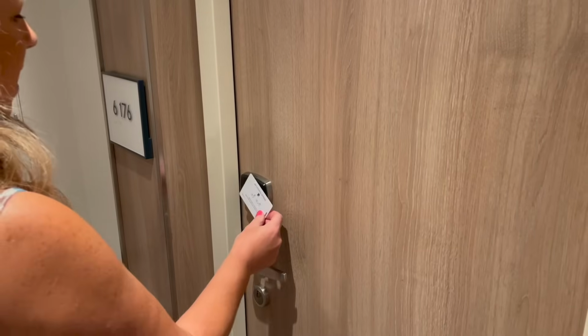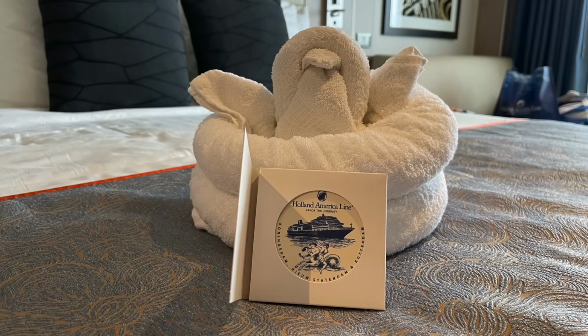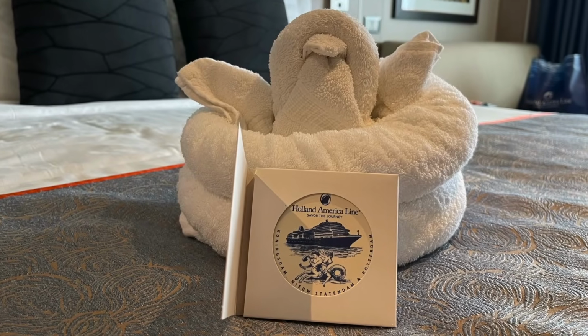We personally do enjoy just coming back to our cabin after dinner and having everything set up for the evening time. It just helps us to feel like we're really on vacation and we're being pampered. So personally, that is something that we really enjoy, and Holland America does provide it.